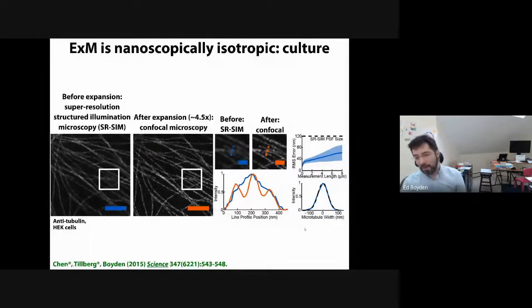We can also gauge the error by imaging things where we know the ground truth. So here are some microtubules in cells. They've been labeled with fluorescent antibodies that bind to tubulin, the protein inside the microtubule. And then we can take a picture on a microscope. We can take our picture, deconvolve it by the known ground truth, which we know from decades of electron microscopy and X-ray imaging. And from that, we can estimate the resolution.